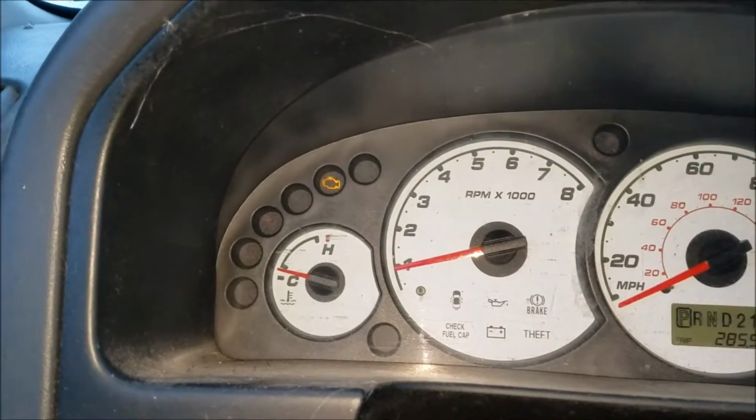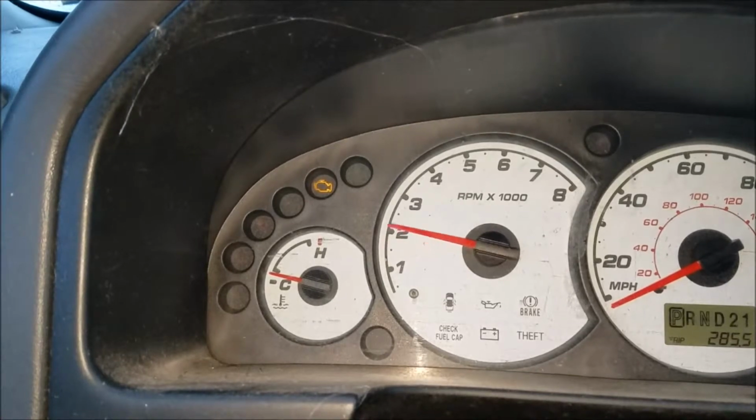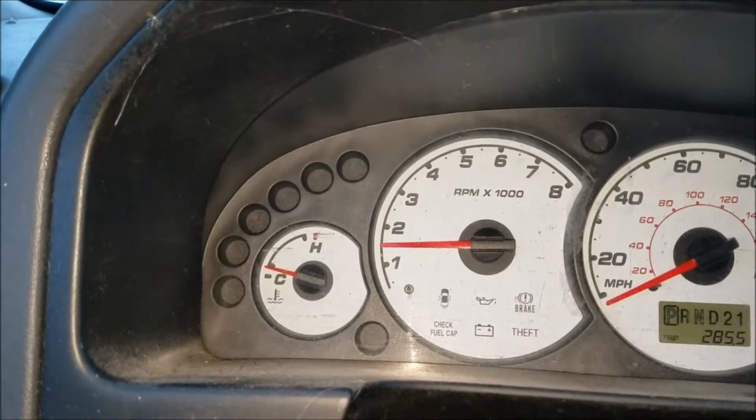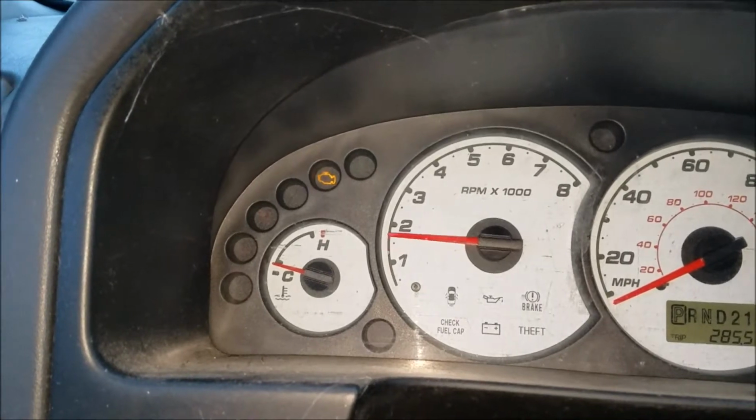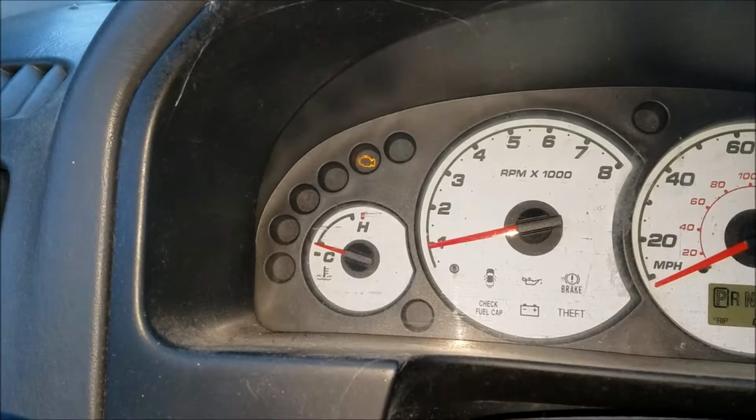So with the stumbling, the next indication I should get is a check engine light. That's going to tell me which coil is bad. And there it is. There's the check engine light. Now whether it stays on permanently or not, I don't know. But it's definitely telling me that it's stumbling.